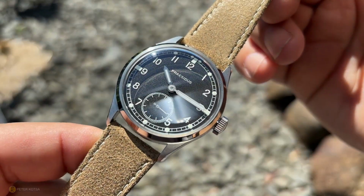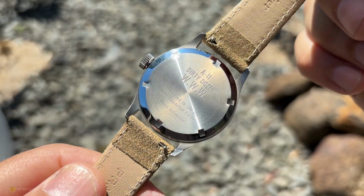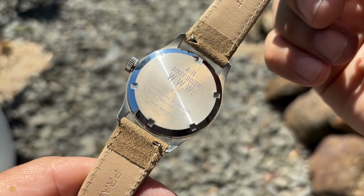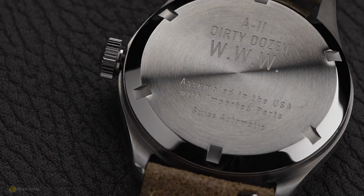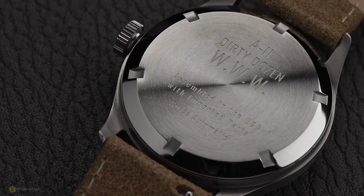Now, turning the watch over, you'll notice there's a solid case back, and it's got the words Dirty Dozen and WWW. That's not the World Wide Web. That stands for wristwatch waterproof, because 80 years ago when these were first made, the brief was simple. The watches needed to be waterproof, shockproof, they needed to offer superior legibility, as well as being regulated to chronometer spec.